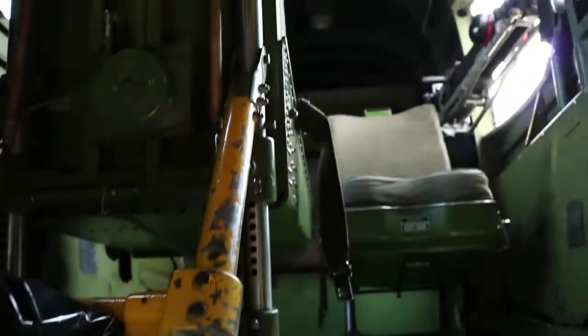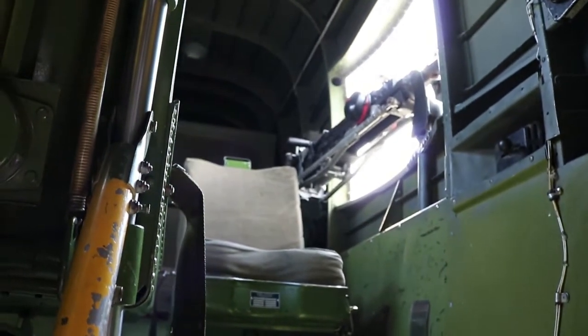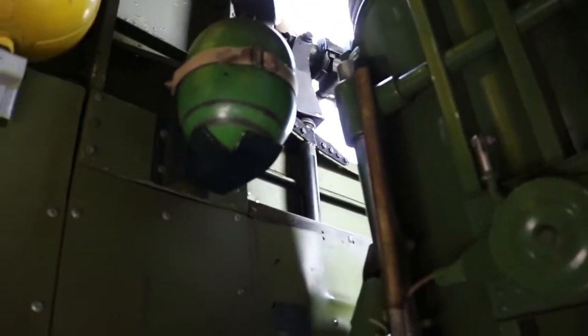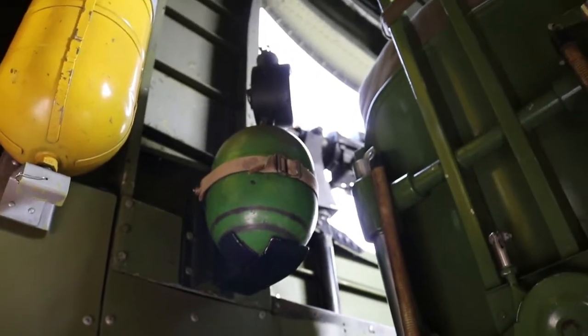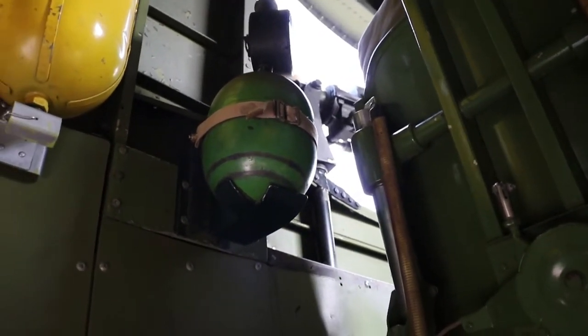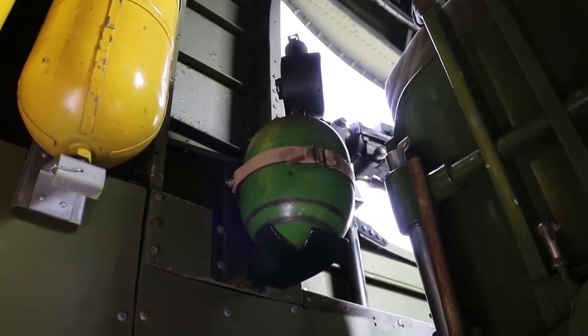Need to take a look up in here. There's a seat. I'll lift you up then. There's a seat with a gun. Oh, cool. That's pretty awesome. Looks like a bomb right there. That'd be awesome to sit there, unstrap that, and just drop that out the window. Oh, that'd be cool.